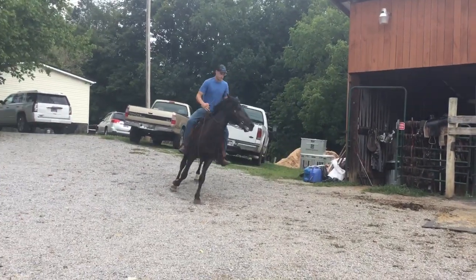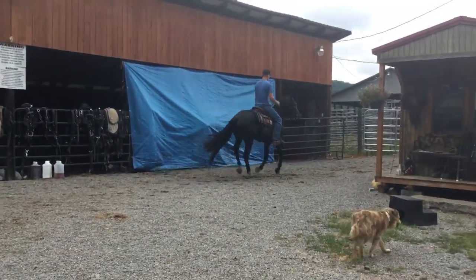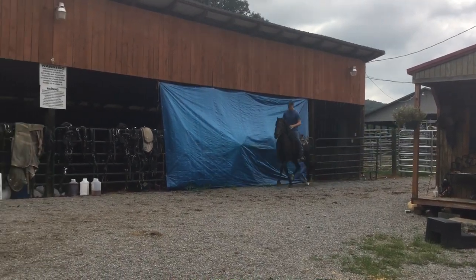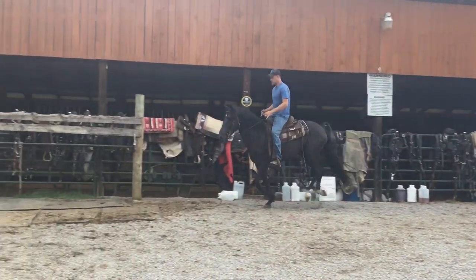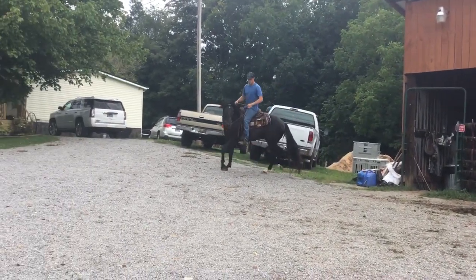All right, here's tag 77. Here's a Friesian quarter horse cross. He's 4 coming 5 years old. He's still a stud. This is a really, really nice horse. Had lots and lots of training. He's gentle. He rides perfect.